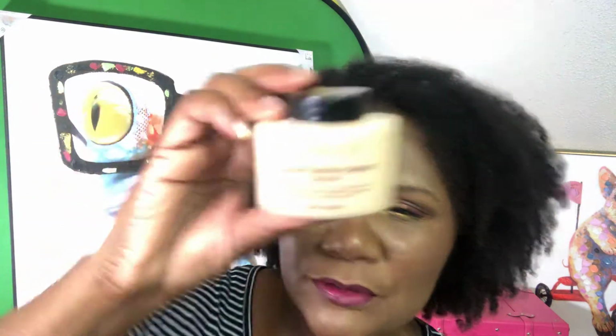And then after that, I set that. I'm doing something different. I set it with this Luxury Banana Baking Powder by Revolution Beauty, and I got this at Ulta a while ago, and it's like $5-6 for this little container. At first I didn't like it, but I'm like, you know what, you bought it, just use it. Even if it's just for videos, use it up.